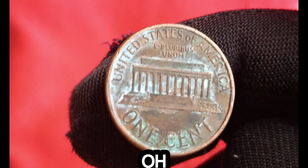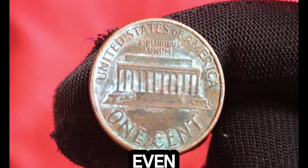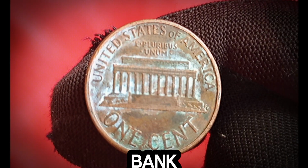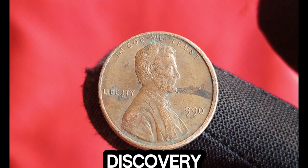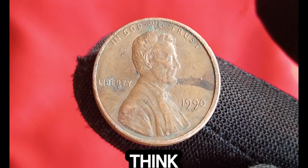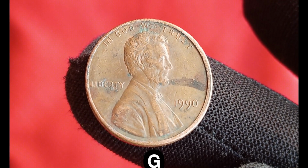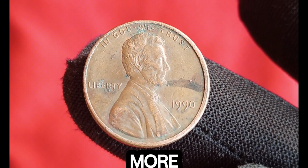But a few, just a few of them, are worth thousands, tens of thousands, even over $500,000. So don't overlook those coins in your piggy bank or pocket change. That little penny could be a life-changing discovery, and as always, if you think you have a rare or error coin, get it graded by a professional like PCGS, NGC, or ANACS. It could be worth far more than you think.